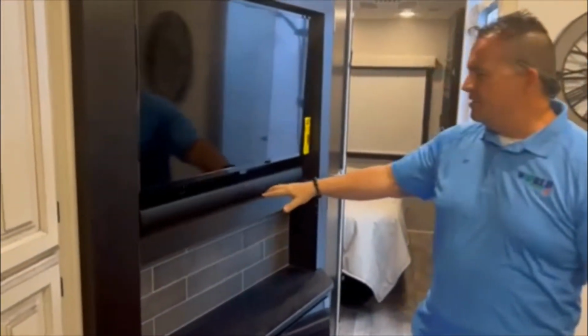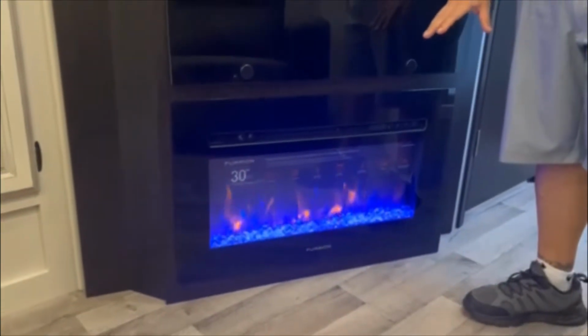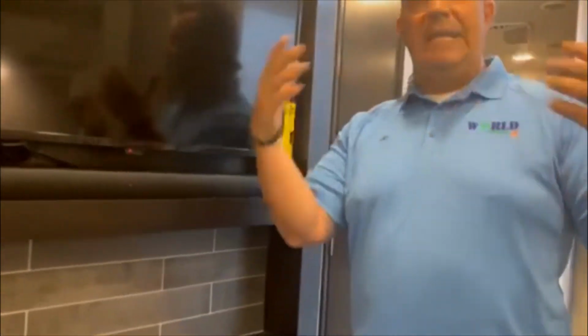Your entertainment center is here. You have your Insignia TV with your sound bar, and then your fireplace. Now, what's nice about this is you can use this just for ambiance. It doesn't need to generate any heat. You can keep it on for lights, or you can turn it on and heat up the couch.